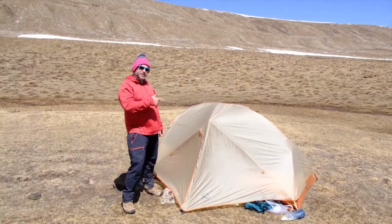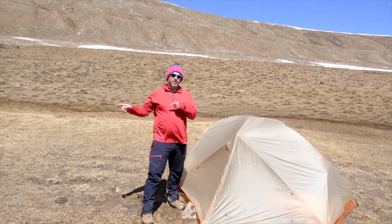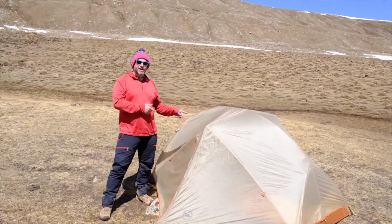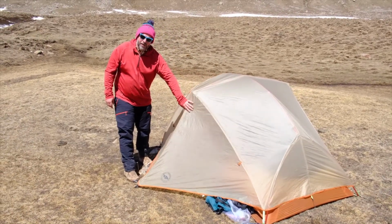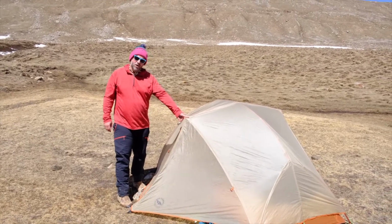Okay, this is a 2-person ultralight backpacking tent. So the tent we just showed you, the Marmot tent, was a 4-person. This is something that's 2-person, a lot lighter. So this is going to be half as light. Total weight of this tent is about 4 pounds, and it has a really super light but very rainproof rain fly. I've literally slept in this tent for over 10 years.